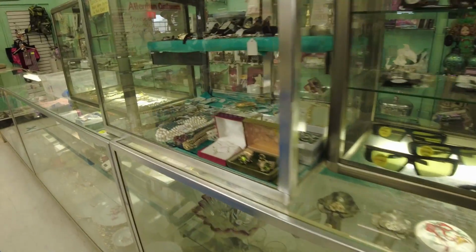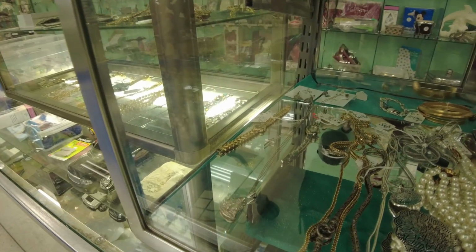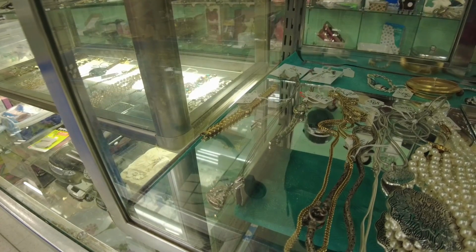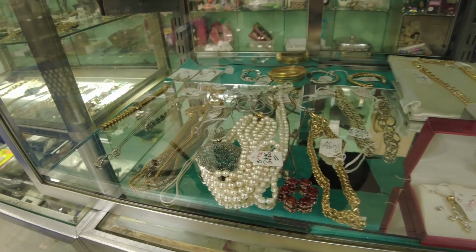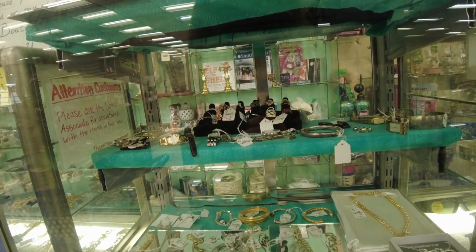And here's where they put the better jewelry as well. There's a sterling silver necklace in there with a sailboat on it. I looked at it for several weeks, and now I wish I would have gotten it, but at the time I didn't. And of course it was gone.